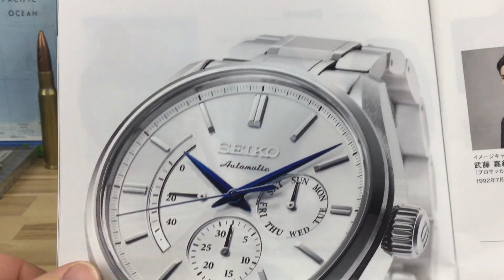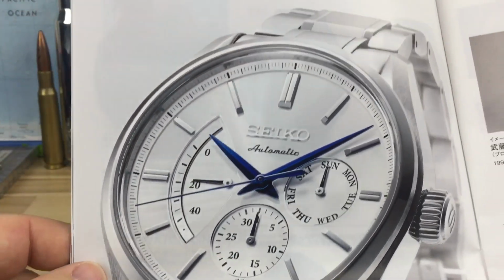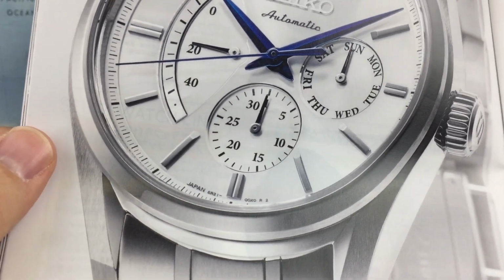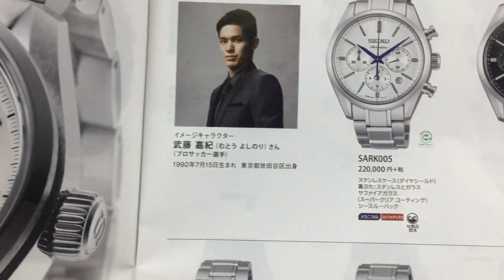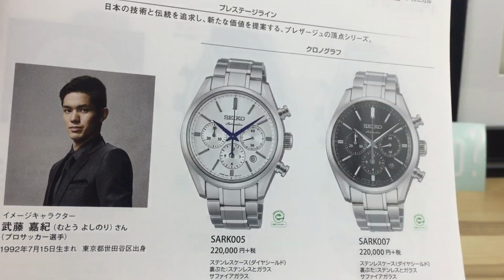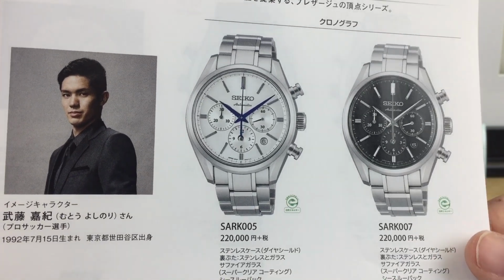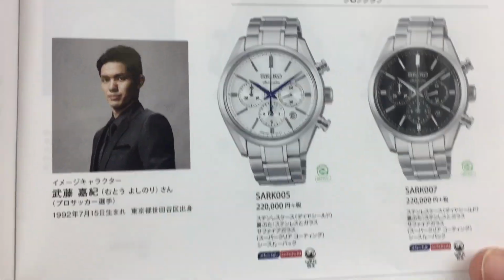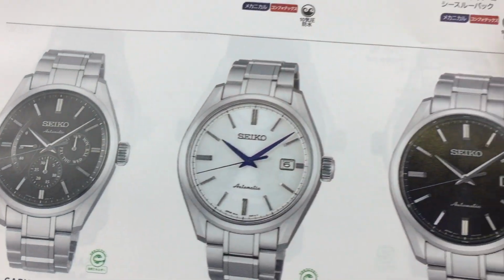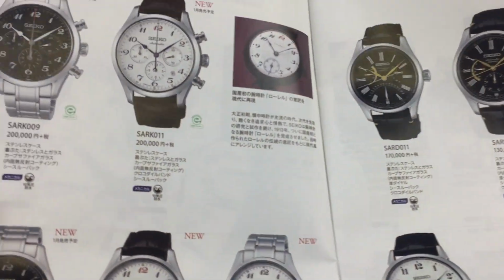This is the line I think that excites me the most in this catalog. I think this is probably going to be your best value. It has a ton of the features. I think it's maybe just a touch quality-wise below the Grand Seiko, but you're looking at half the price. I think they have some amazing offerings in this line. So hopefully I can get my hands on one of those guys.